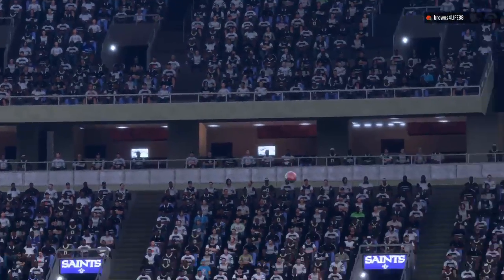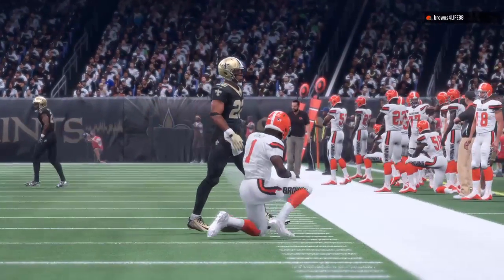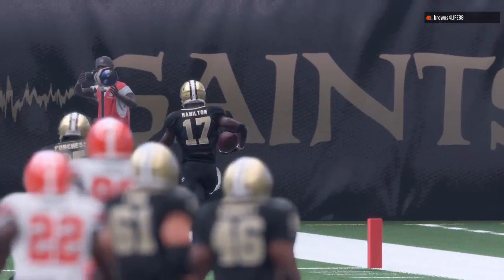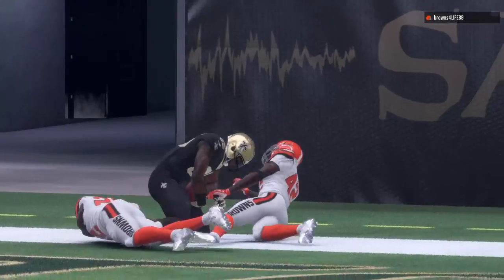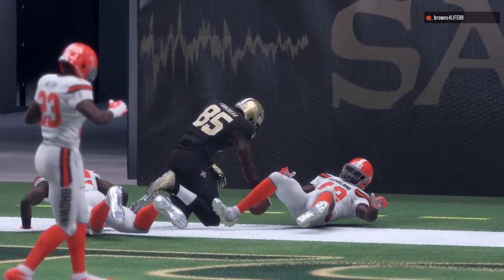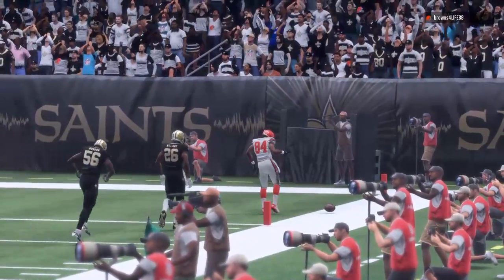So for New Orleans, the win moves them up to 5-2 now on the year. And they will hit the road next week to take on the Los Angeles Rams. Meanwhile, for the Browns, the perfect season was apparently not meant to be as they drop to 7-1. And they'll be off to Oakland next week for a date with the Raiders.